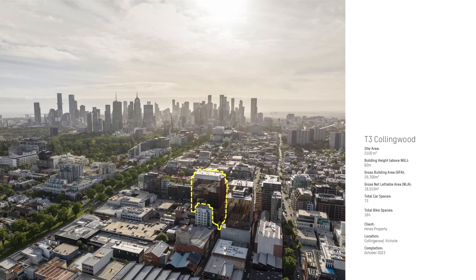So my name's Jimmy Walker from Jackson Clements Burrows Architects. Here today to present T3 Collingwood on the beautiful Wurundjeri lands in the sustainable category.